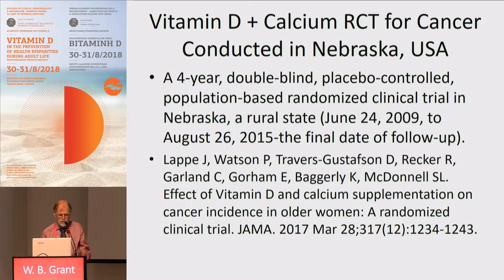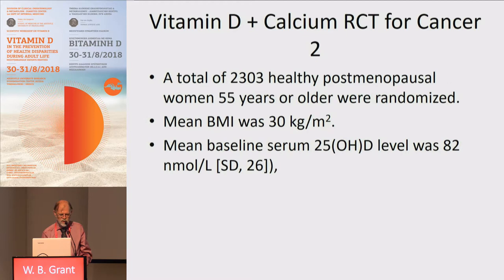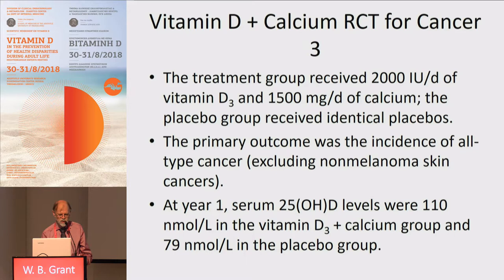So we have a new study from Nebraska, a four-year study. Unfortunately, the mean BMI was 30 kilograms per meter squared, which is obese, and the mean baseline 25-hydroxy vitamin D was 82 nanomoles per liter. So neither of these values were optimal. The treatment group now received 2,000 IU per day of vitamin D plus 1,500 nanograms per milliliter of calcium. I'd really like to have these studies performed without the calcium being given to the treatment arm, but I didn't design the study.